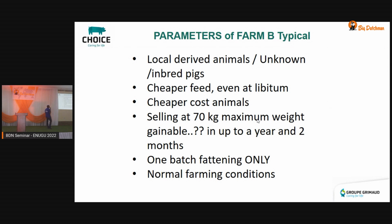Parameters of this farm: locally derived animals, unknown inbred pigs, cheaper feed, even if you give them ad libitum, cheap feed cost, selling at a maximum of 70 kilos, maximum weight gainable. They can't do more than that. They can't do more than 65 kilos. All right? One batch only. You can only keep one batch of pigs. You cannot do, as we said earlier, like a poultry farm, to have 3 batches in a year. You can only do one because you have only 5, 10, 6 pens, right? So you will keep this one set of animals for a whole year, even under normal farming conditions.